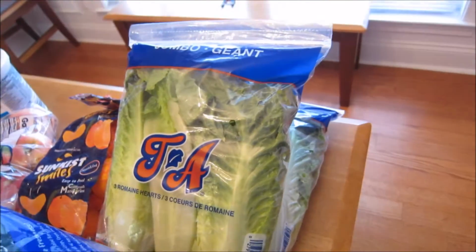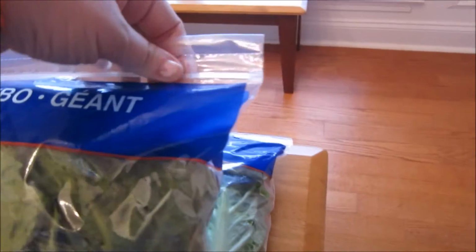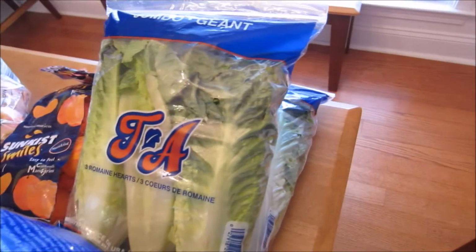Oh, so I guess my camera didn't like it going that long. So we chop it all up and throw it back in the bag. They're nice resealable bags, and then we'll have that on hand and ready to go for the week.